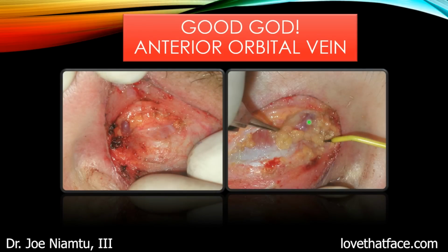There are a lot of big blood vessels in the eye, and this is why I always wear a headlight and magnifying glasses when I do my surgeries, because it's very important not to cut these blood vessels and have the ability to cauterize them.